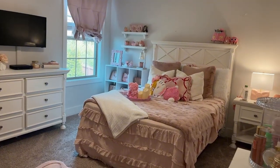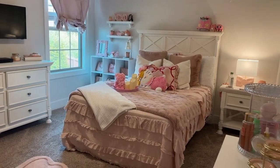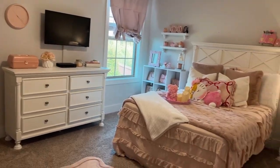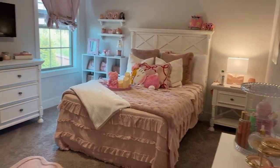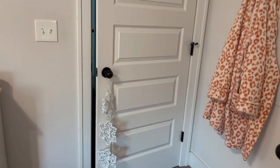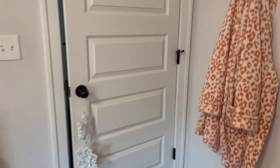Okay, it is now time for the updated room tour. So of course we have to do a little overview of the room. And then, of course, we have to start at my door. So it is just pretty simple over here.